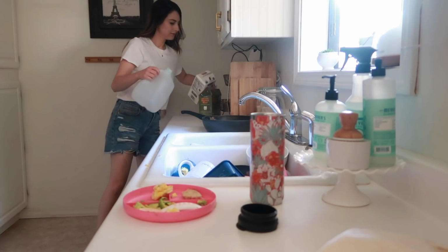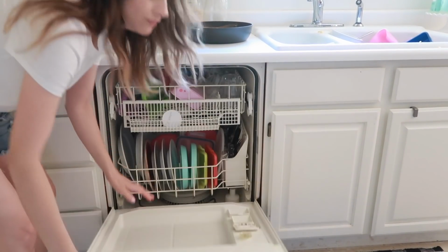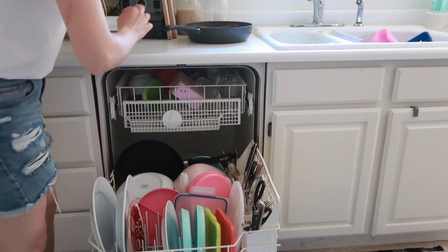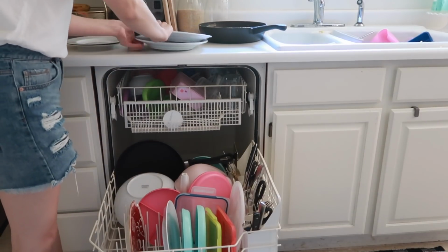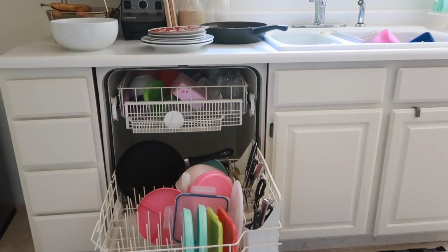After that, I just quickly emptied the dishwasher from the night before. I don't know if I'm the only one who does this, but I like to just kind of empty everything and stack it into piles of stuff that goes in the same cupboards, and then at the end I will take those stacks and put them away. I feel like it just saves me some trips back and forth. Let me know if that made sense and if you guys do that as well.